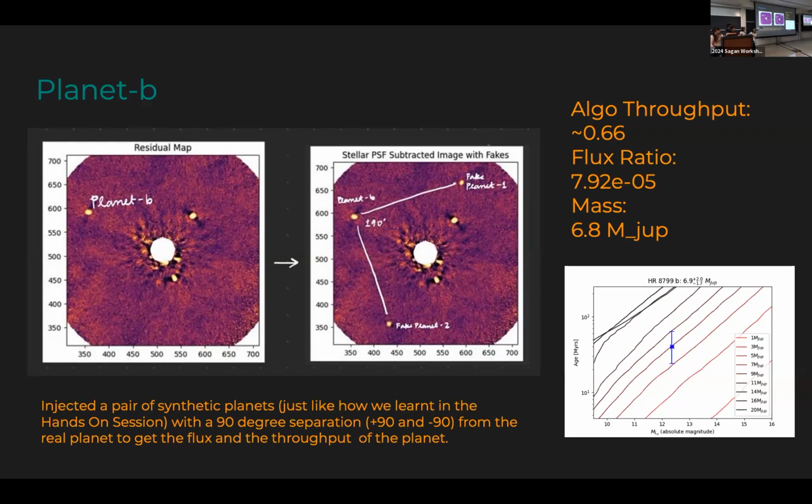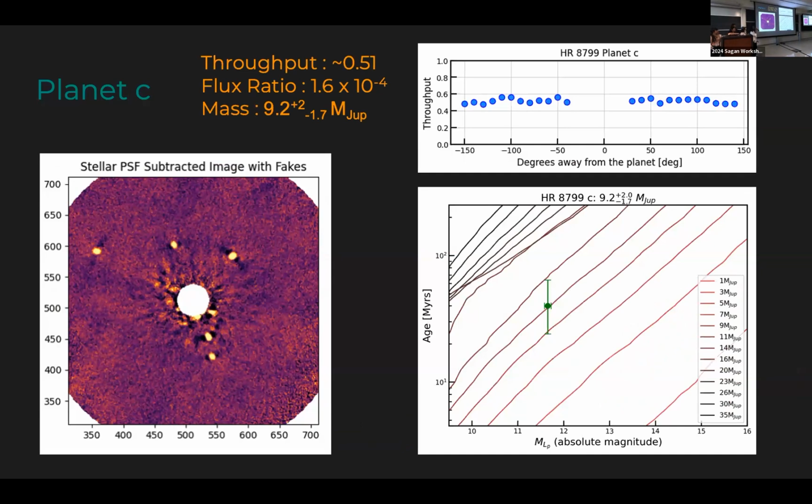And that's the plot that Nico generated showing the mass and the error bars and how it changes as a function of the number of years, I guess. The planet sits at the upper right corner, and we inject 2 fake planets each time, and we can get the throughput. The average throughput we got is around 0.5, and this allows us to get the flux ratio around 1.6 times 10 to the negative 4, and then we can get the planet mass around 9 Jupiter masses with an uncertainty of 2 Jupiter masses.